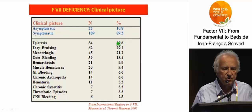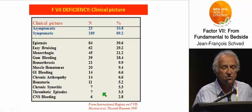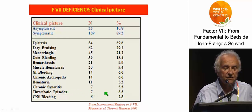Then you see the most frequent are epistaxis, easy bruising, menorrhagia, and gum bleeding. Then you have hemarthrosis, that we know very well in hemophilia, and muscle hematoma, gastrointestinal bleeding, chronic arthropathy, and then rare but very important are CNS bleeding, that we saw with the lecture of Diane, and we see them in factor VII deficiency. There are also thrombotic episodes, we published on this fact, but I will not come back to this problem, which is difficult.